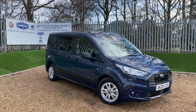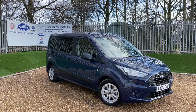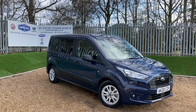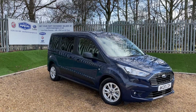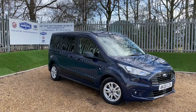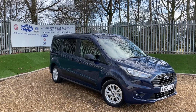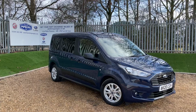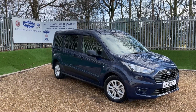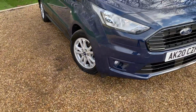This here is a Blazer Blue Ford Grand Tourneo Connect featuring the 1.5 litre EcoBlue engine that's delivering 120 PS of power. That 120 PS of power is then transmitted through a beautiful 6-speed manual gearbox. We are registered on a 20 registration, so we'll take Ford warranty with us until May 2023. Very low mileage this one, it's only done 15,000 miles. I'll get the exact number once we're on the dash in a second. But let me take you around this lovely Grand Tourneo Connect and show you everything it has to offer.